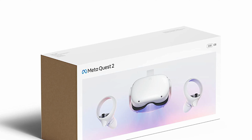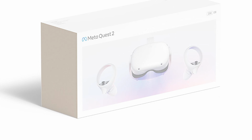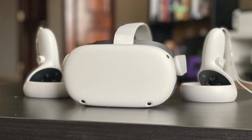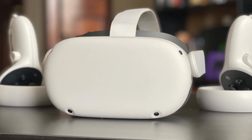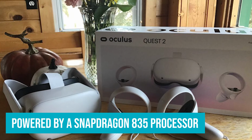The original Oculus Quest is still a great choice if you're looking for an untethered VR headset. The Meta Quest 2 might bring a significant upgrade, but the original still boasts an OLED display of 1440 by 1600 per eye resolution and is powered by a Snapdragon 835 processor.